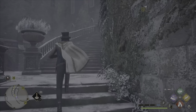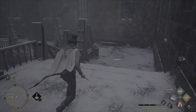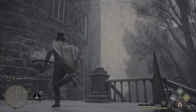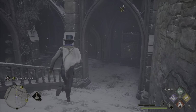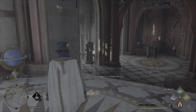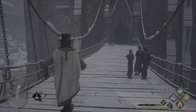Yeah, I mean the level of detail in the castle is really, really impressive. You know what I mean? We're just looking at the exterior details and just the size of it. They could pretty much have made the whole game just set in the castle. It's so big and there's so much to do in here.